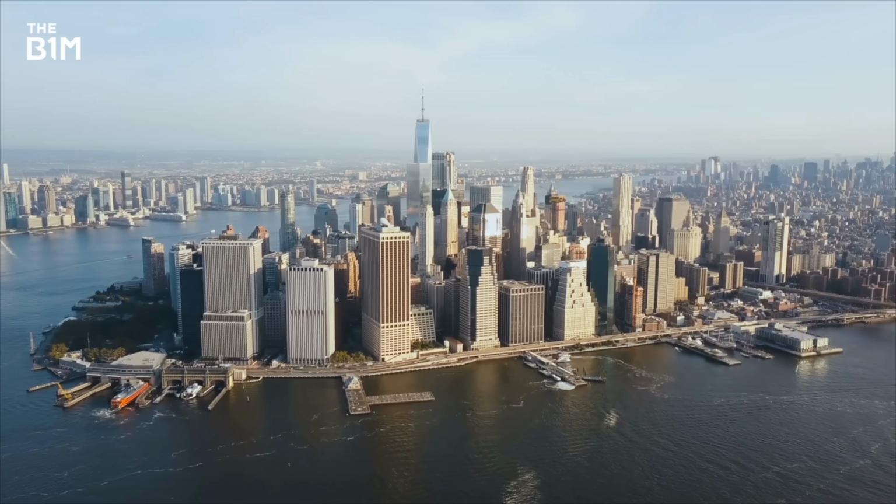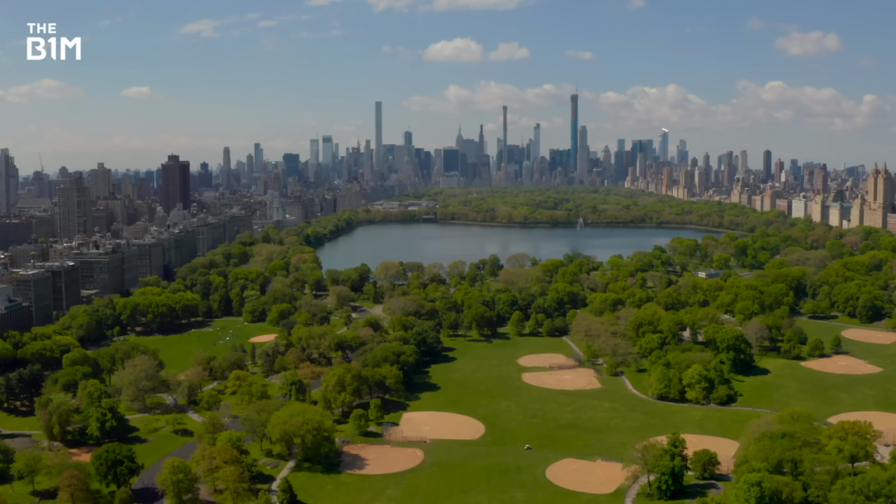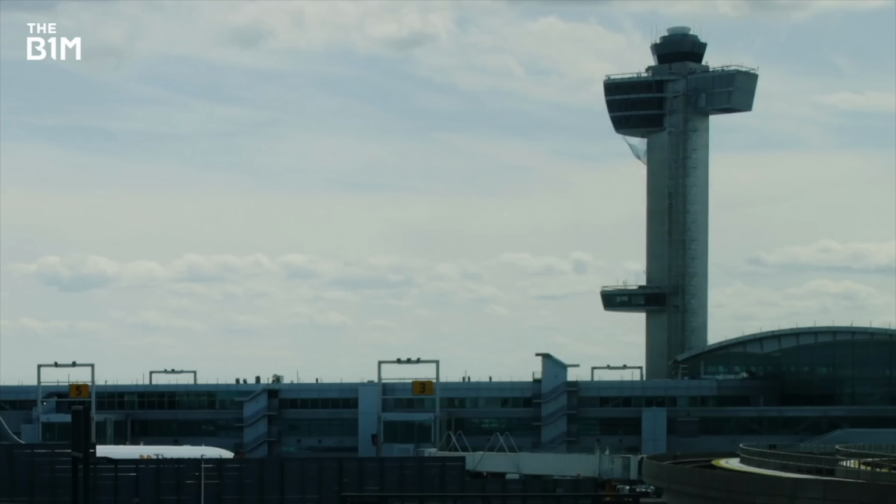New York is renowned as a world-class city. Its biggest airport, on the other hand, not so much. JFK is the worst airport in the country when it comes to dealing with luggage.